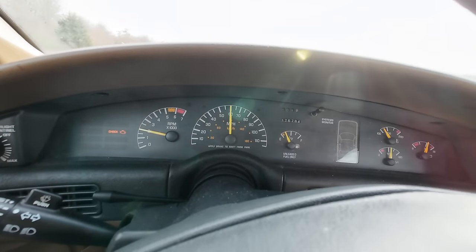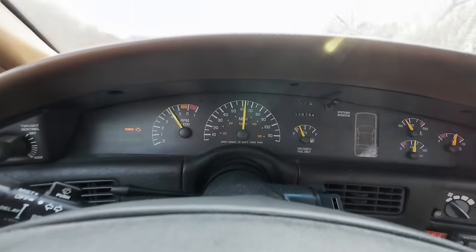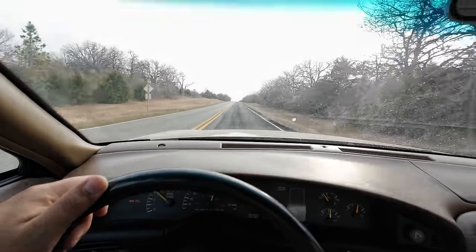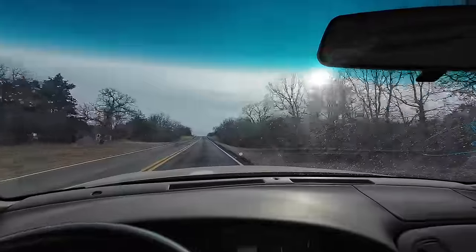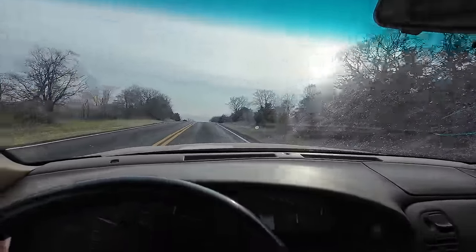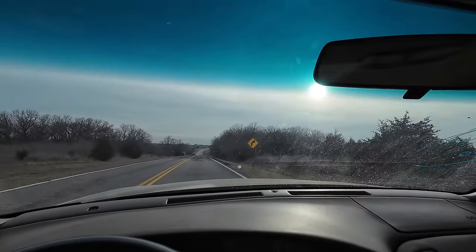We are so close to getting back to town, guys. We got like 2 miles left. Come on. Oh, boy. Yeah, we're going to have to run the codes on this. I don't know what just happened there. I'm flooring it, and it just doesn't want to go at all.